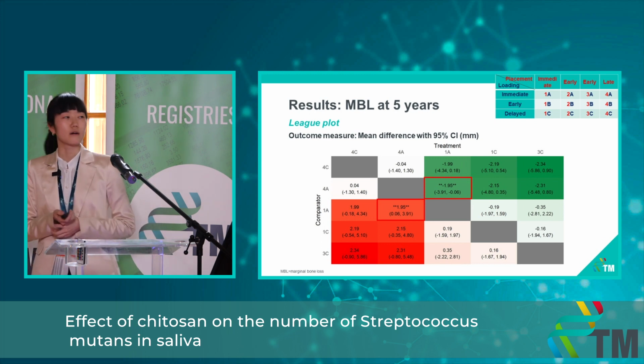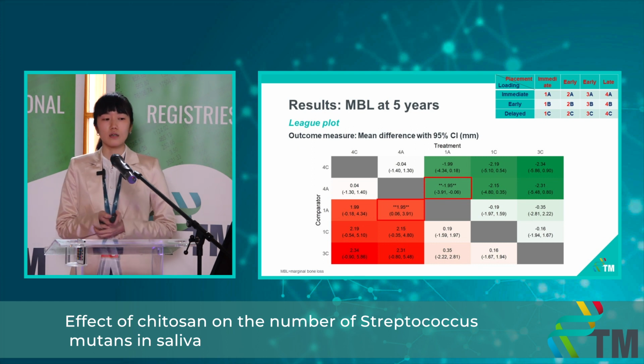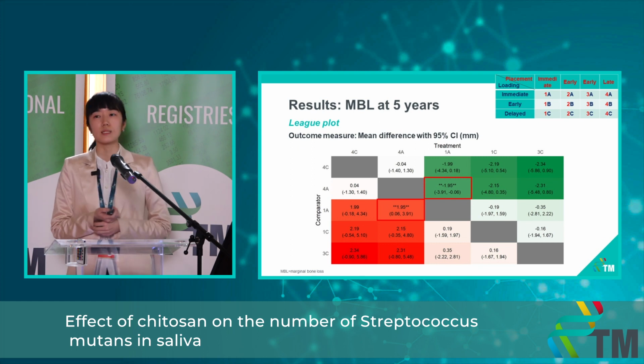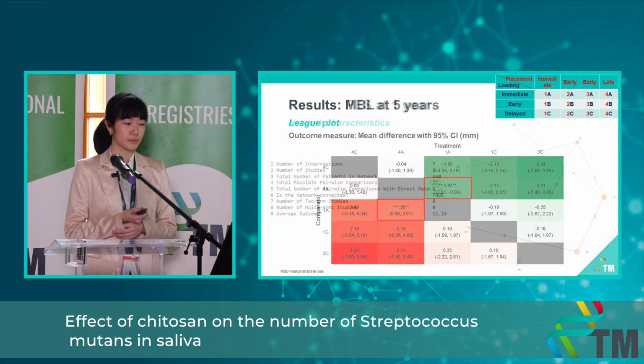Unfortunately, you can see that the confidence interval is quite wide, touching the 0 effect. So clinically, we could not compare many protocols, so we can only say that the immediate placement does not perform as good as the late placement.